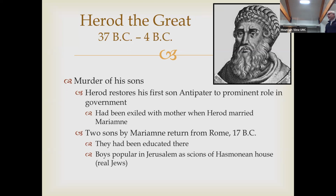At the same time, he also brings back his two sons by Mariamne. These boys he had sent to Rome early on so that they could be raised in Roman fashion and develop all the relationships that they needed to develop with the Romans, right? And so he brings them back. So now he's got his three sons there, one not by Mariamne, and that kid's two half brothers, the fully Hasmonean kids, or they at least had Hasmonean blood in them from their mother, if they're not fully Hasmonean themselves.